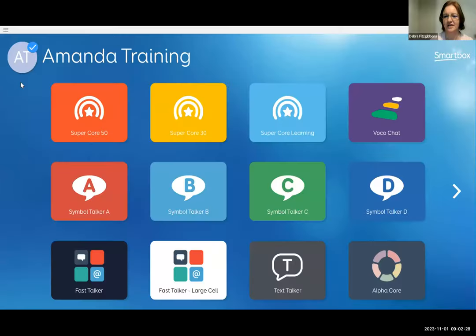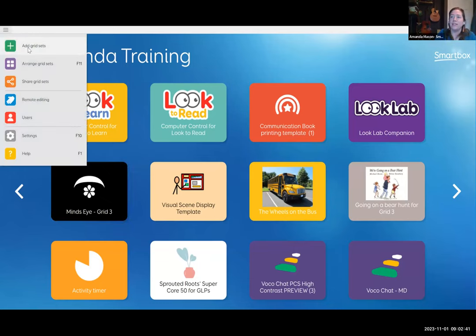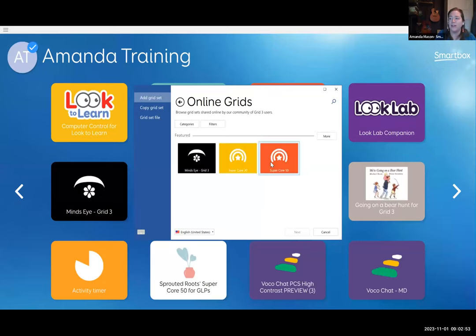Amanda, how do they get to this? Oh, thank you. Mind's Eye, you can just find it in online grids. So thank you for asking. Back in that add grid sets option, if I hop into online grids, right now, since it's new, it usually shows up first. We'll see if it comes up, but it should populate in here, or you can search for it in online grids and just download it. And there you go. Thank you.